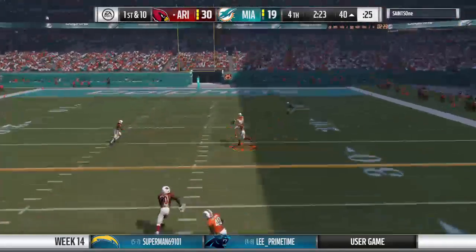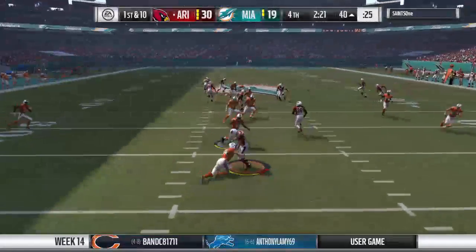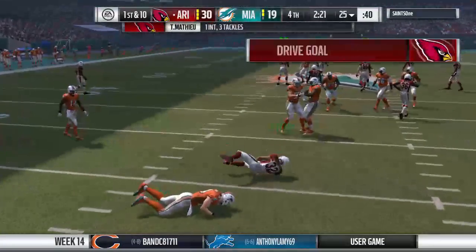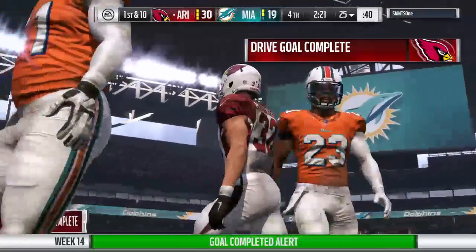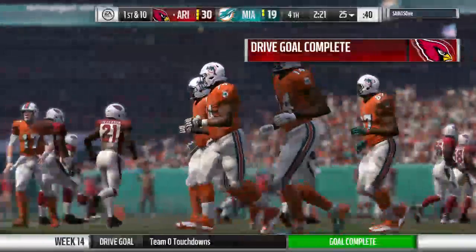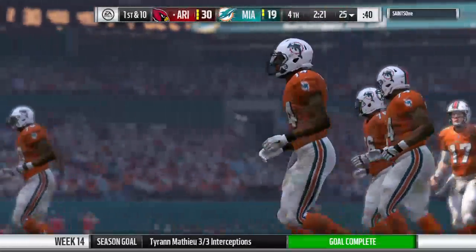Tannehill on first down, and this is intercepted, and that should do it. It's the Honey Badger, Tyrann Mathieu. And his guys will take over at the 25-yard line. And the Cardinals getting set to trot out there now.